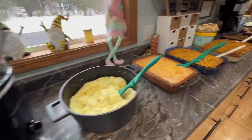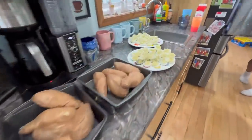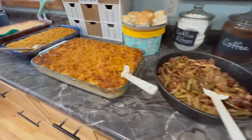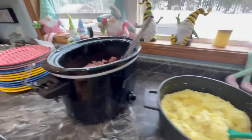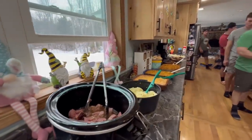Here is our Easter dinner all done. Deviled eggs, sweet potatoes, Arkansas green beans, funeral potatoes, Grandma Lenhardt's veg all, corn casserole, potatoes, and ham. And then there's our dessert. Okay, so we're going to be ready to eat our dinner.